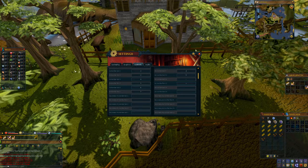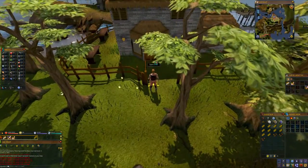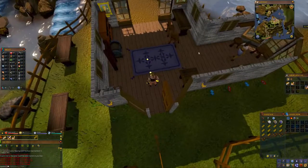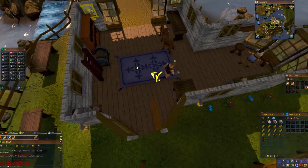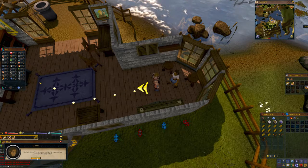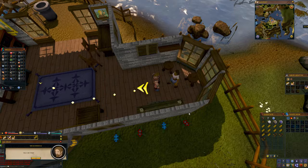So right here I'm just setting some food to my ability bar so I can just click a button and eat instead of clicking on the actual food. So yeah, the first part you're going to want to speak to Almira to start the quest, and she's going to tell you to go check on her son.